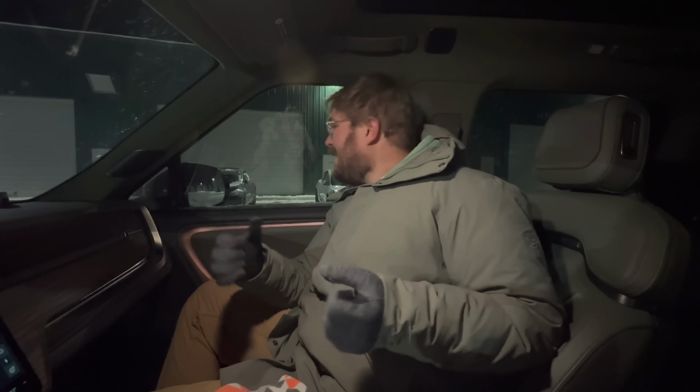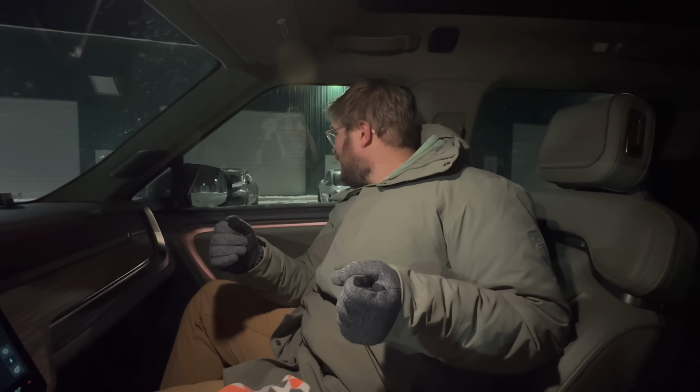Alyssa and I will have thermometers. We're going to film the inside a little bit. We're going to have a timer going, of course. And I really don't know what to expect here other than, I don't know. What do you think is going to be faster to heat up, PTC heater or heat pump? I have no clue. Yeah, I don't know either.